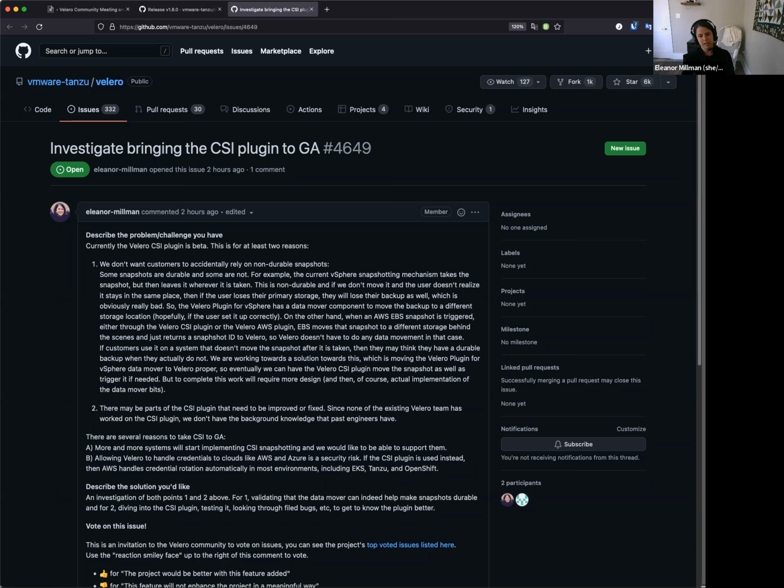It's the idea that when you have Velero handling credentials for, say, AWS or Azure, my understanding is that they have to kind of, I guess the credentials are just sitting there in the cluster. Engineering folks, you can tell more, I'm sure. And it's just a big security risk. And my understanding is, for sure for AWS, and I'm verifying for Azure, that if we actually use the CSI plugin instead, then AWS will handle credential rotation automatically. This will be true for EKS, for Tanzu, for OpenShift, probably for others who use AWS. And so that would be a much more secure environment for our users.